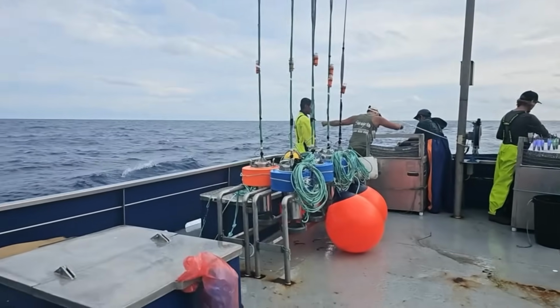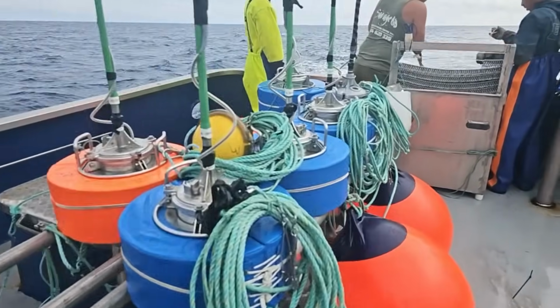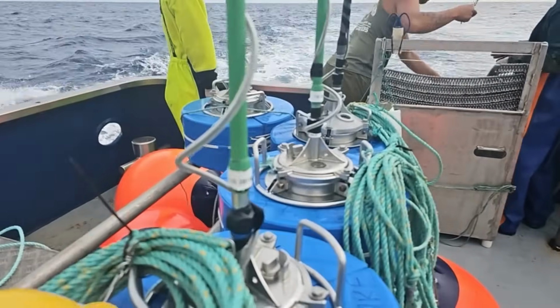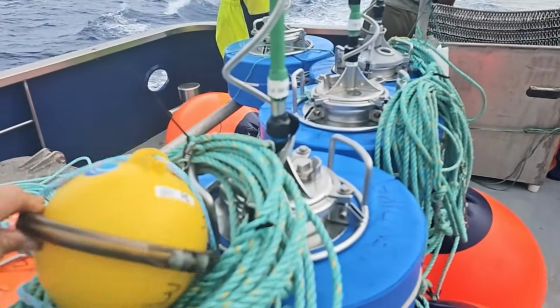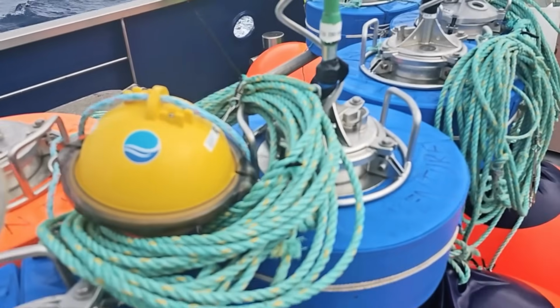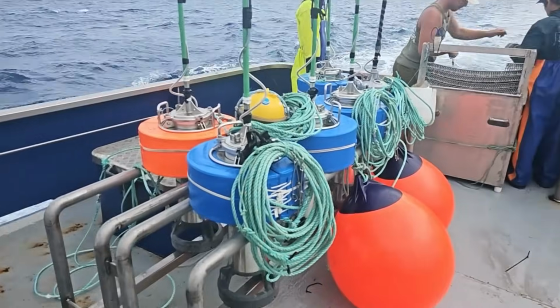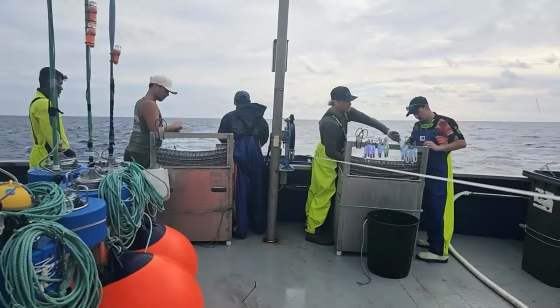Got our blue ocean gear. Beacons. So that's our GPS beacons. I've got some up charging upstairs at the moment, so they're fantastic.